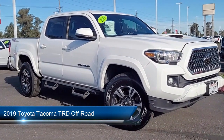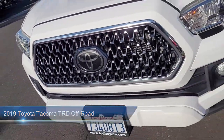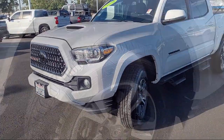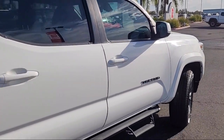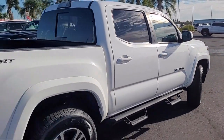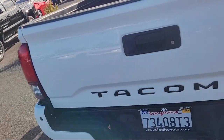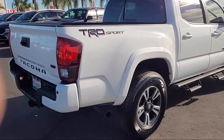Here's a look at another one of our great vehicles from our inventory. It comes equipped with TRD off-road package, navigation, rear view camera, Entune app suite, steering wheel controls, electronic stability control, auto high beam headlamp control, speed sensing steering, alloy wheels, Sirius XM satellite radio, and has less than 95,000 miles on the odometer.